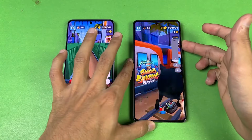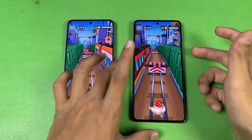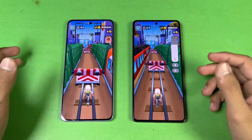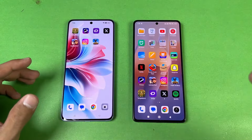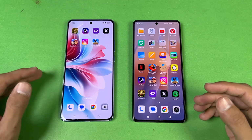And here is the Redmi Note 13 Pro. So in my opinion, on the speakers, it is slightly more bassy on the Redmi, but overall I like the speakers on the Oppo Reno 11F.